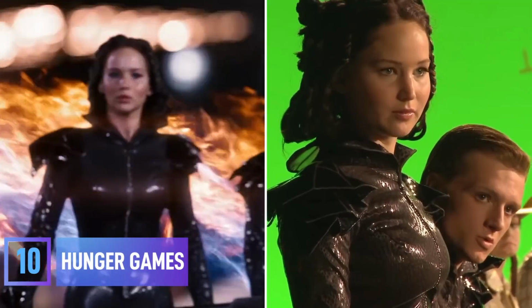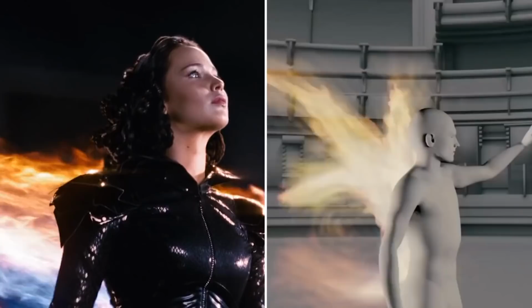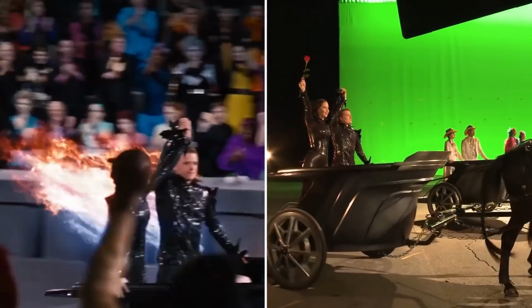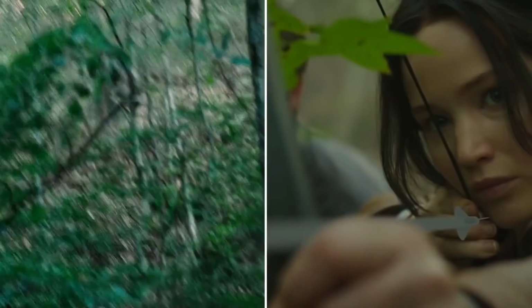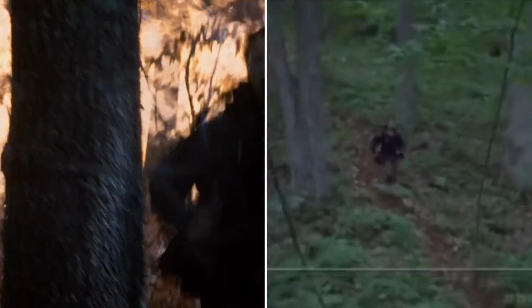Girl on Fire, Catching Fire. Fire was a huge part of the Hunger Games franchise, and the majority of the time it was added into shots using CGI and VFX. For instance, Katniss's costumes in the first, second, and third films were all thanks to the editing team. And Jennifer Lawrence actually filmed the scene where Katniss runs from the flames in the arena completely without fire.